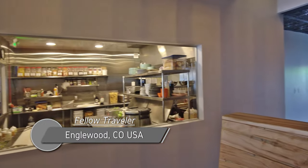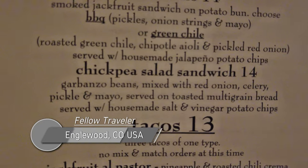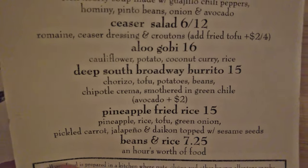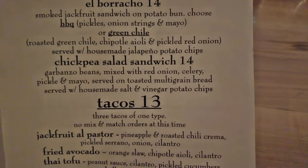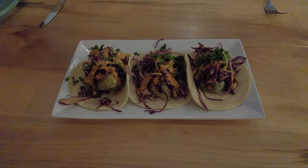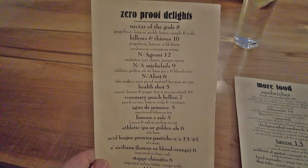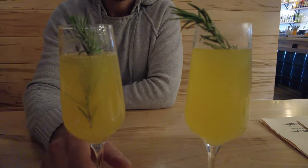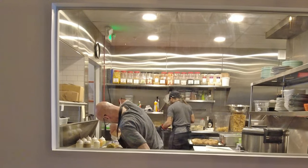We made it to the Fellow Traveler. Scott's going to get the chickpea salad sandwich. I'm going to get the Deep South Broadway burrito. We're going to share the fried avocado tacos. We both also got the rosemary peach Bellini, non-alcoholic. They have all these great looking drinks.